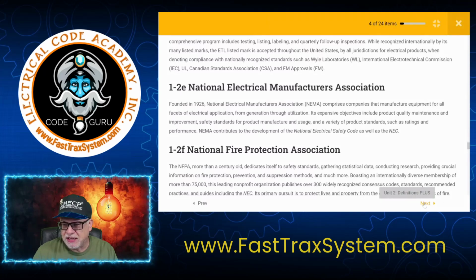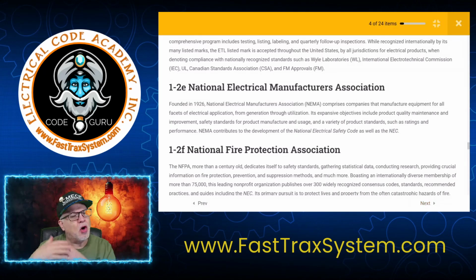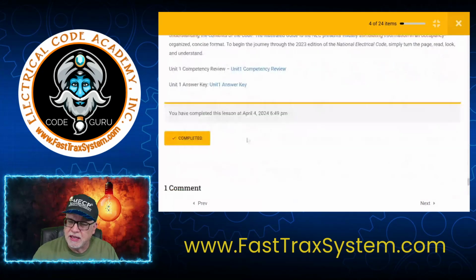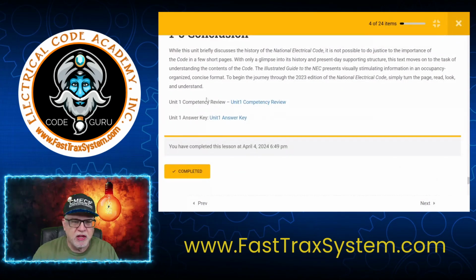When you're ready, you click Next, and that'll take you on to Unit 2. You don't have to go back to the navigation if you don't want to. But you go all the way down here to the end, and here's where you'll see your competency review and your answer key. So you download both of these, and you're going to check your work.